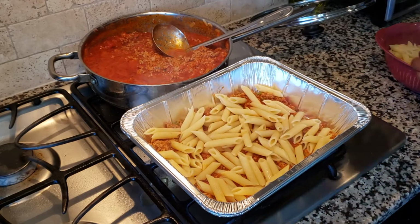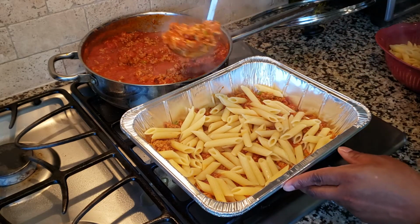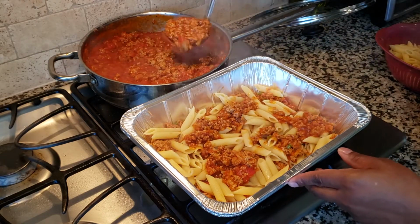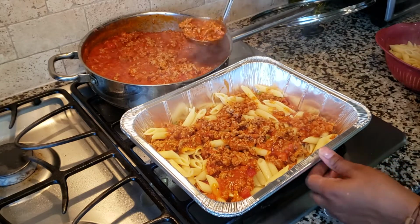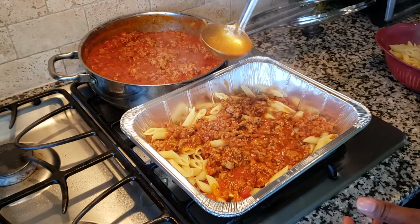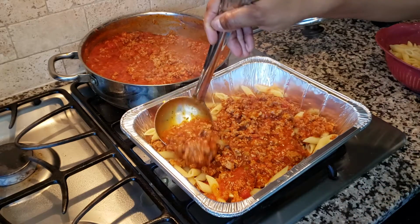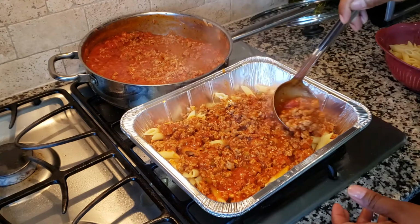Again, that bottom one is just to keep the noodles from sticking to the bottom of the pan. Now you want to add enough meat here to fully cover all of those noodles that you have. So take your time, make sure you spread it out evenly, try to get into all of those little crevices and creases so that each bite that you get of this baked ziti will be heavenly.